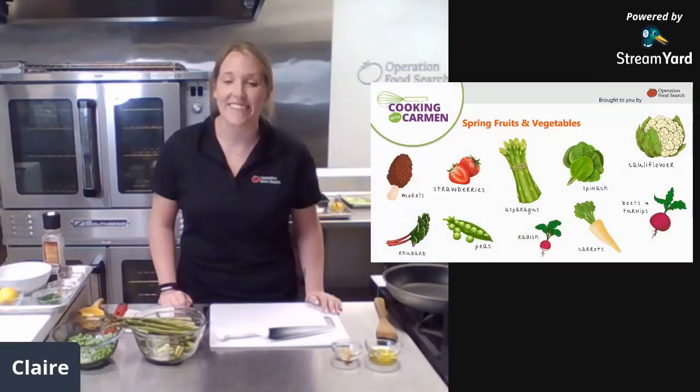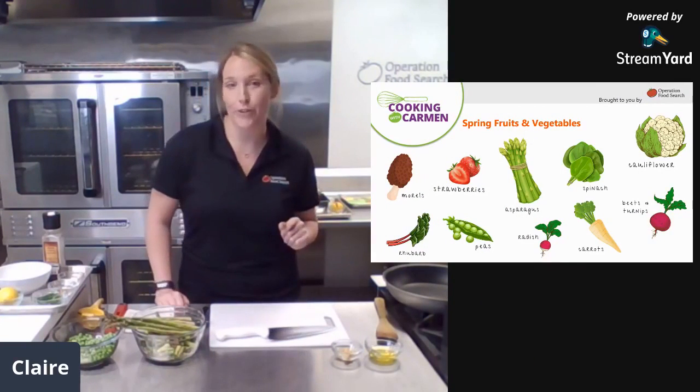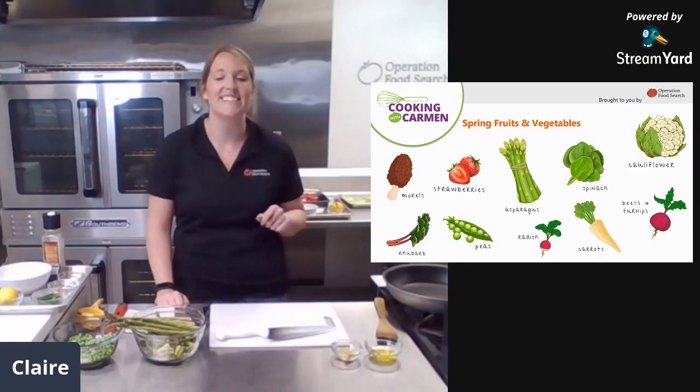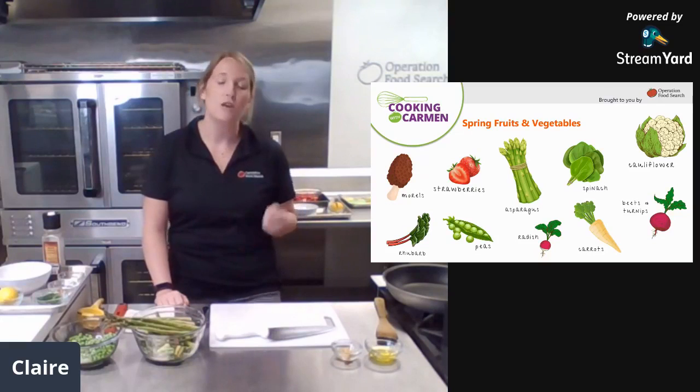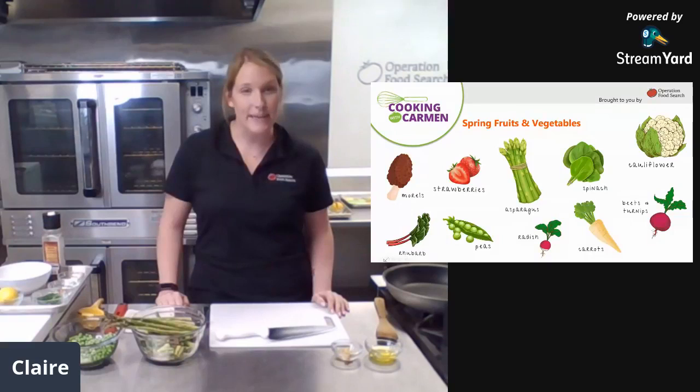And finally, eating seasonally and locally benefits the environment. Purchasing seasonal fruits and vegetables that are also local may help reduce greenhouse gas emissions and energy usage. If you try to eat seasonally in Missouri, you're in luck. Here are just a few of our favorite Missouri spring fruits and vegetables. You've got asparagus, strawberries, spinach, beets, peas, and radishes, and many more. So let's dive into our recipes.